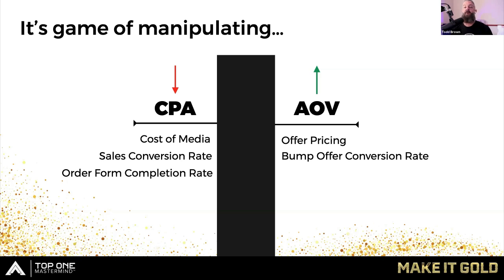There's things like the bump offer. A bump offer on an order form. Those of you that have implemented bump offers on your front end offers, a bump offer can change the AOV. Say you have a $20 bump offer and a 10% take rate. It's probably a terrible example in this group, but $20 bump offer, 10% take rate, that adds $2 to AOV. $2 might not seem significant to some of you who are selling high ticket, but on a low ticket campaign, that could be the difference between not so good and getting much better.